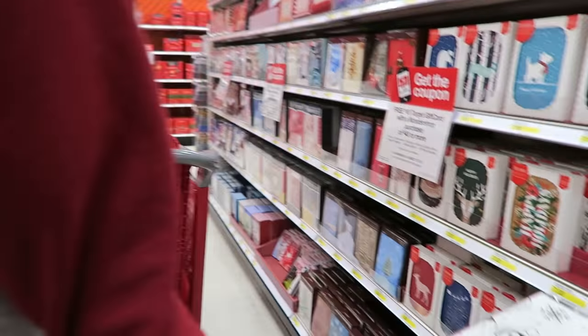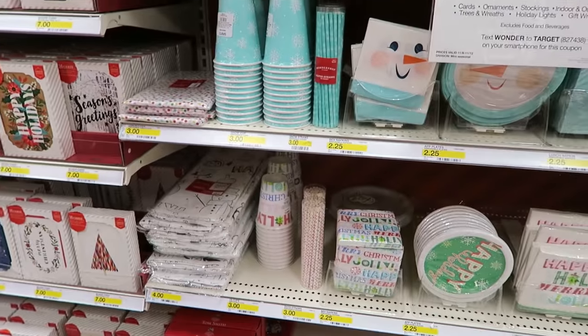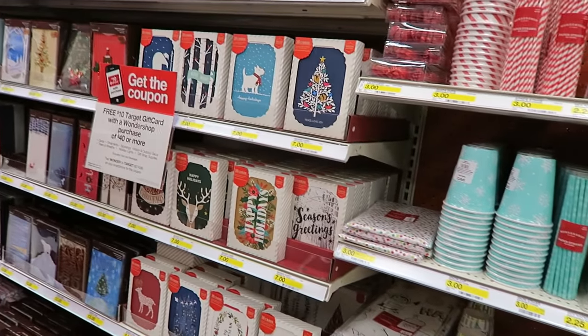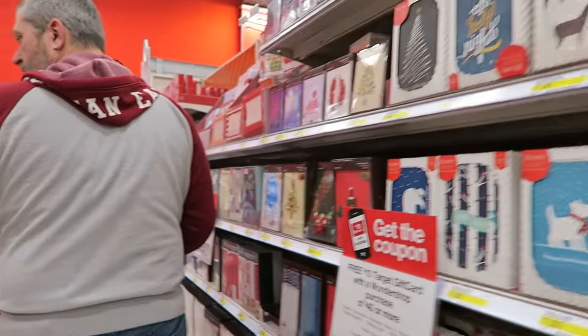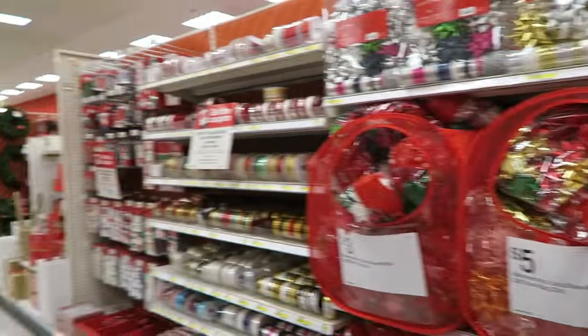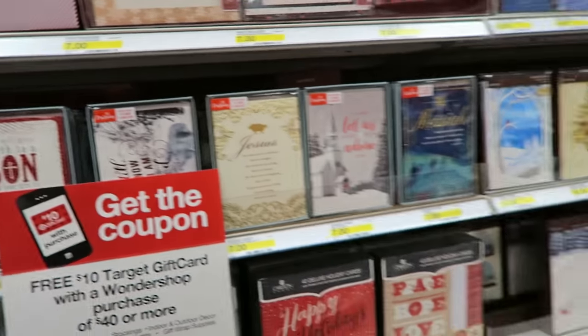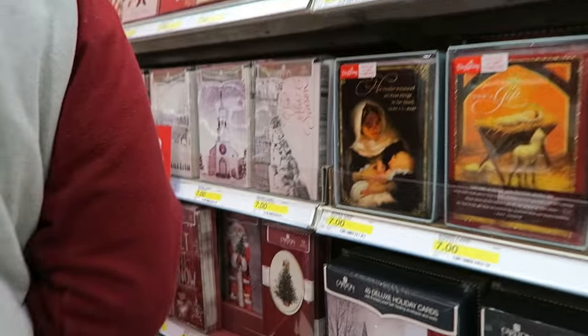Yeah, you've never made me a Christmas house before. Color in. That'd be cute for a kid's table. Yeah, it would. If you have a kid's table, you should definitely get that. And they have all kinds of bows over here. Bows and ribbons. And their cards are over here.